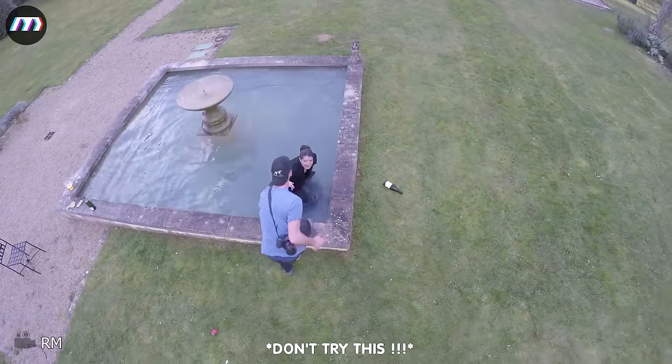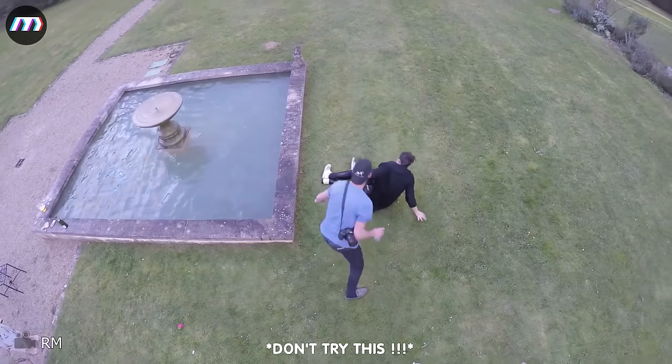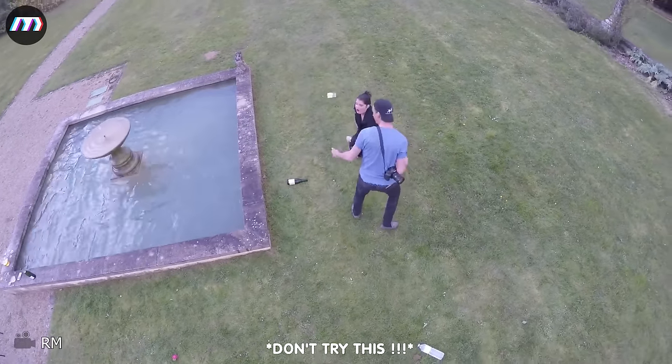Oh no, is that the angle to give her a good photo? The photographer needs to guide his model to pose more carefully.